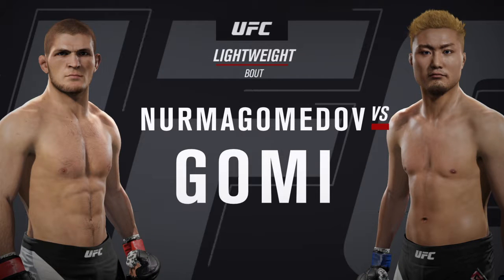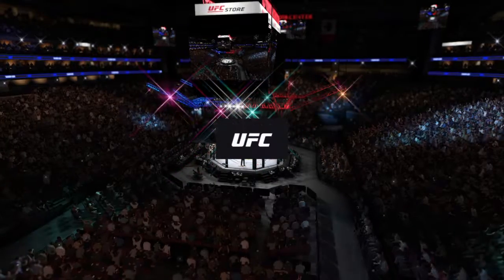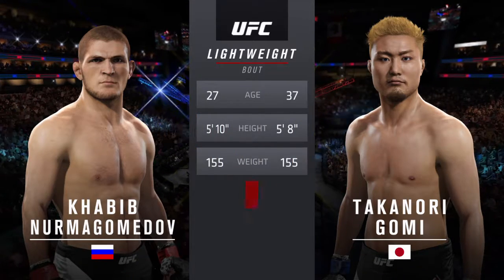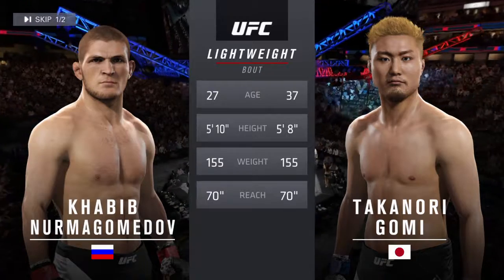It's a lightweight bout between Khabib, the Eagle Nurmagomedov, and the Fireball Kid, Takanori Gomi. Our tale of the tape for this lightweight fight. Gomi is 10 years his elder. Nurmagomedov is 2 inches taller. The rest is virtually identical.